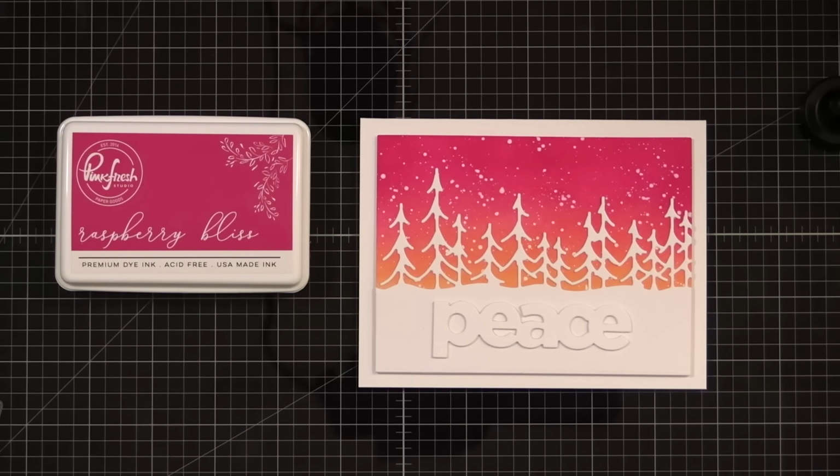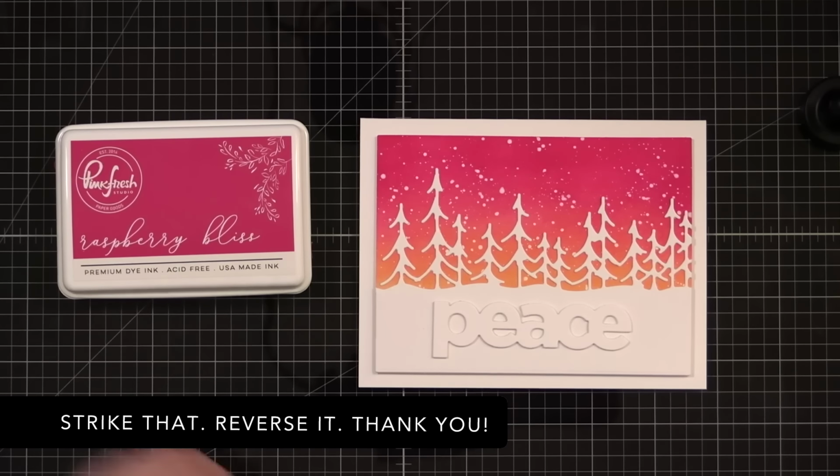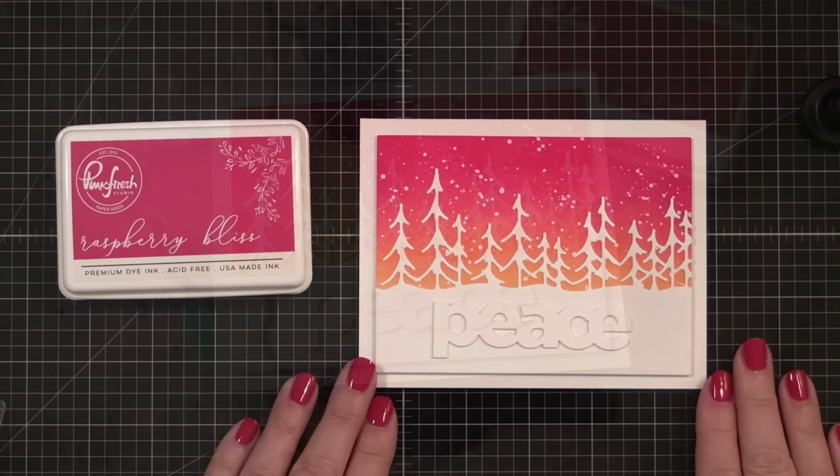I kind of love how this turned out, right? So what can you do with Viva Magenta? Well, pick out a color that's in your stash. Maybe you have this, or maybe you, like I said, have another one that you want to share with me, and get to creating with this bold, hot pink red tone.